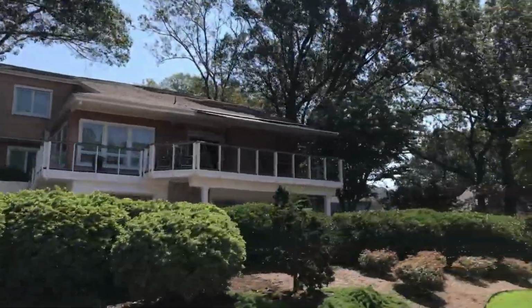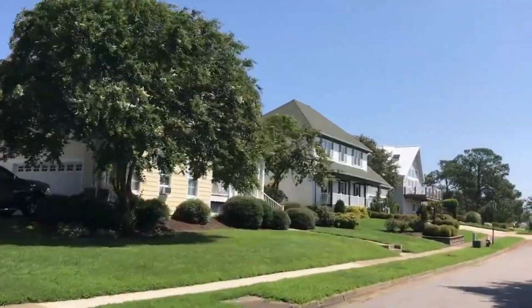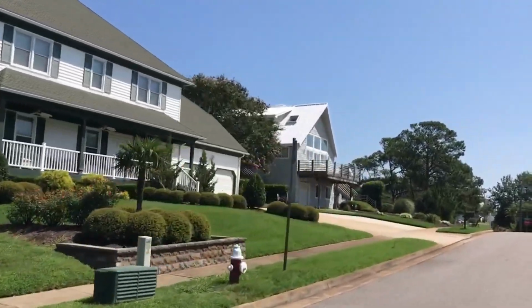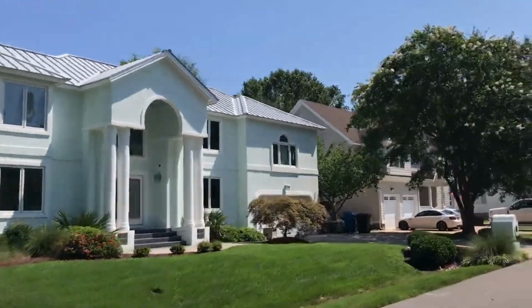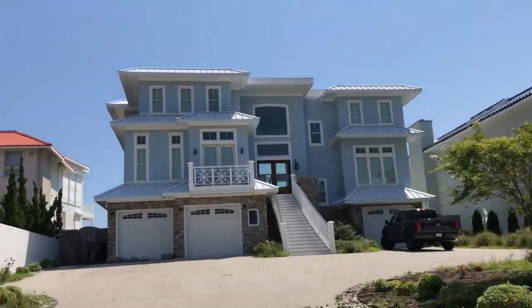Now, Croatan is mostly single-family houses. It feels mostly like a neighborhood. So when you're driving in, you'll notice that there are a lot of large houses in here, houses over 2,000, 3,000 and up square feet. Off the water, you can get houses in here $800,000 and up for the most part. If you're talking on the water, mostly $2 million and up.